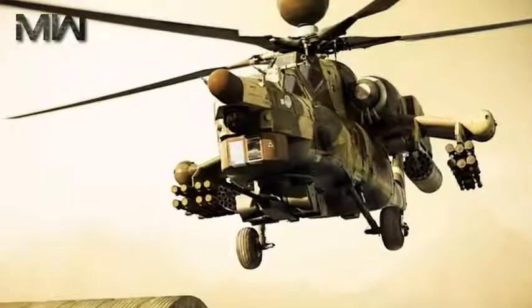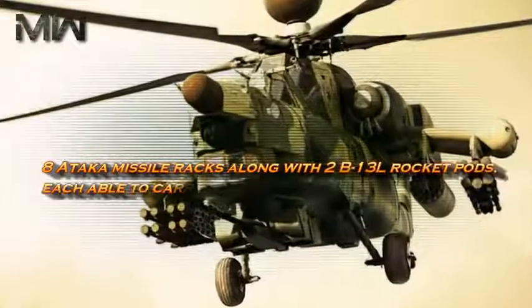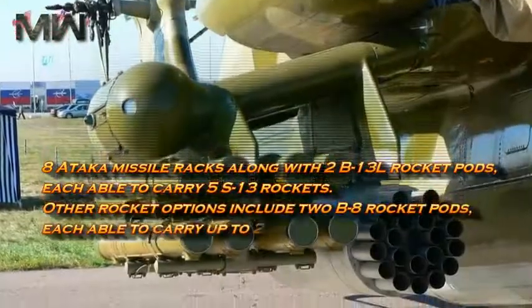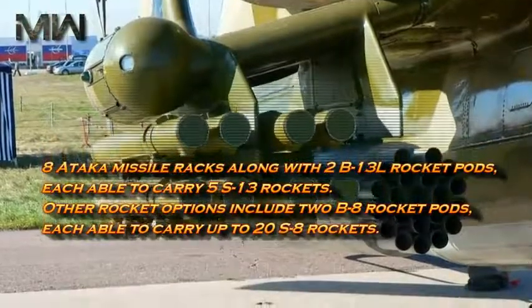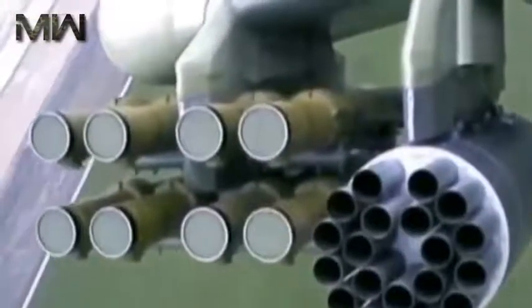One common Mi-28 armament is a pair of 8-Ataka missile racks along with 2 B-13L rocket pods, each able to carry 5 S-13 rockets. Other rocket options include 2 B-8 rocket pods, each able to carry up to 20 S-8 rockets. There are 4 variants of the Ataka missile for different tasks.